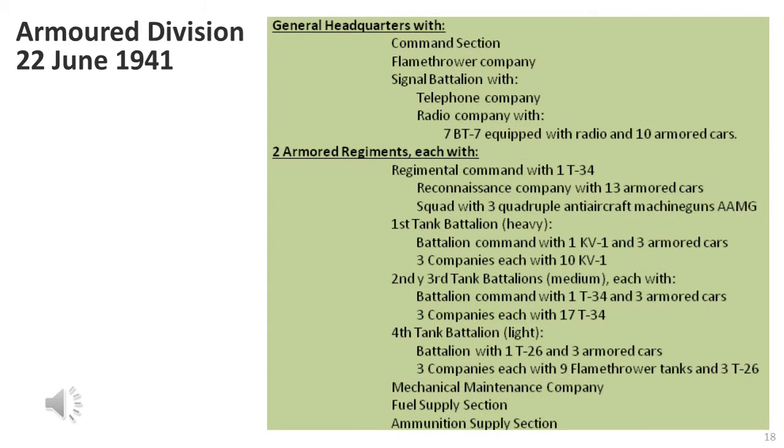Again, from this rather good source, this shows the structure of the armoured regiments. I mean, it's a generic structure. Now, the 2nd Tank Division probably possessed a heavy tank battalion and medium tank battalion. The other divisions did not, and consisted of older and lighter tanks.